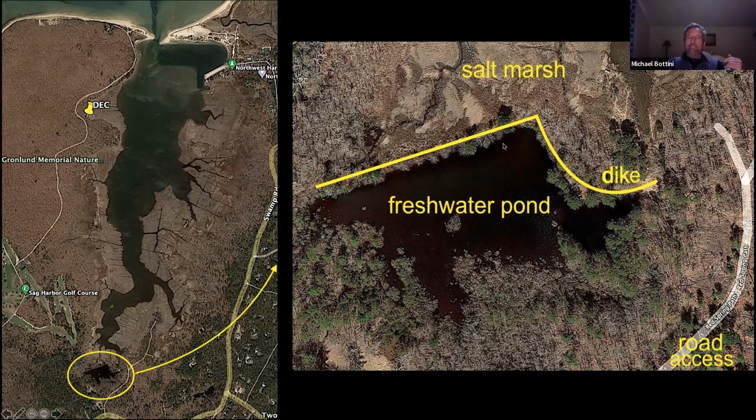So on the right is the actual blow up of that freshwater pond. This yellow line is the dike. This is a man-made pond. There's a lot of those on Long Island. And the dredge spoil was used to make a berm. And there's a little outlet right here that flows into the tidal creek. There were many instances of this where they were in the general area, but they didn't look at the spot where the otters would be.